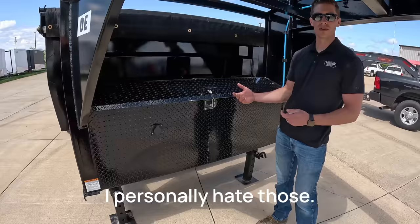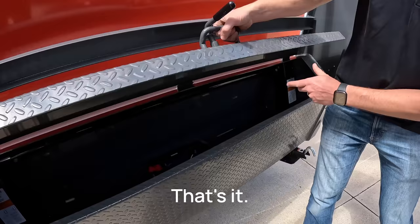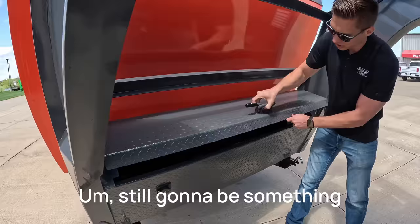One nice thing that I like that they did here on the Horizon, again, simplicity is kind of what I like. It's simple. It's just a bar. It's just a mechanism. That's it. You can still put your own padlock on it. Still going to be something that's going to be useful, again, a year after use. There's nothing to go wrong there.